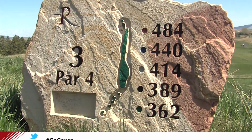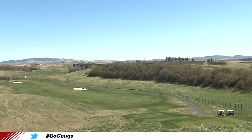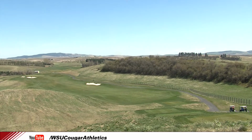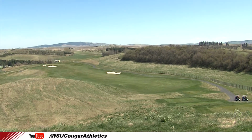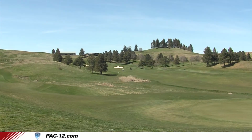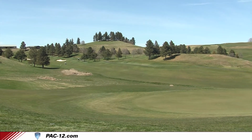The third tee box provides some of the best views on the golf course. It overlooks the rolling hills of the Palouse. This 484-yard par 4 plays drastically downhill and much shorter than the actual yardage. A good drive leaves you around 150 to 180 yards to a well-bunkered green.